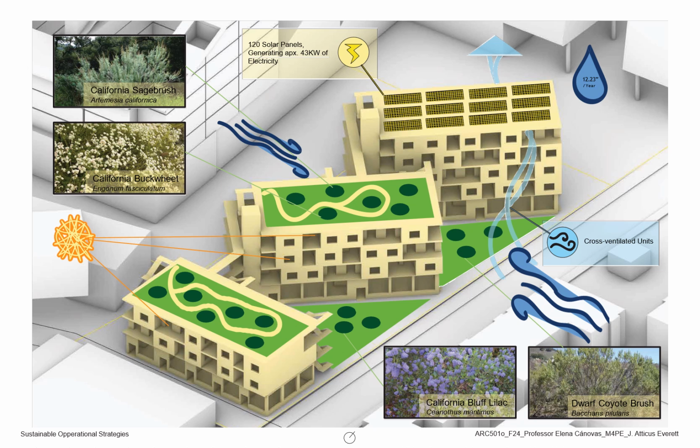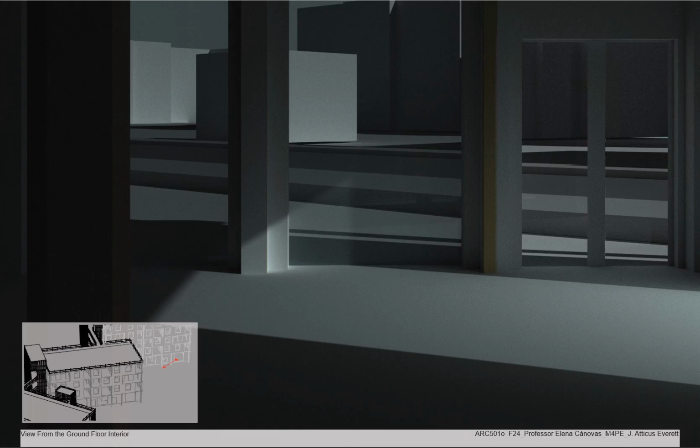The plantings use members of the coastal sagebrush biome in an effort at low landscaping maintenance costs and to be a refuge for pollinators. The orientation optimizes natural light and capture of prevailing east and west winds for natural ventilation. Here is a view from inside the public program area on the ground floor.